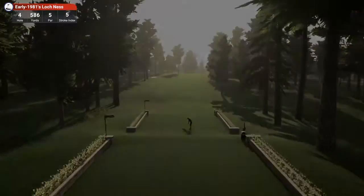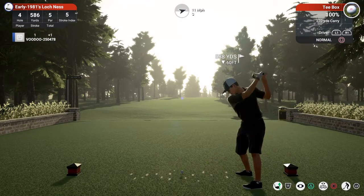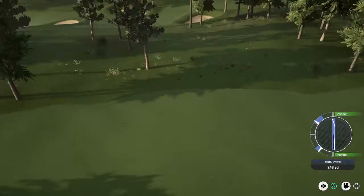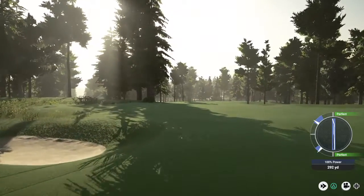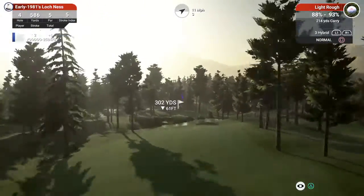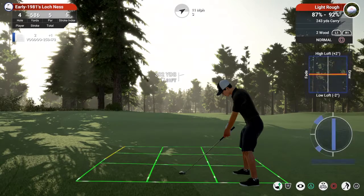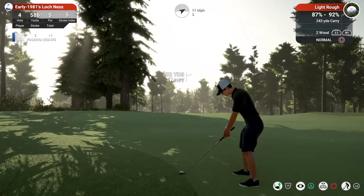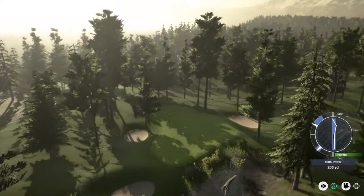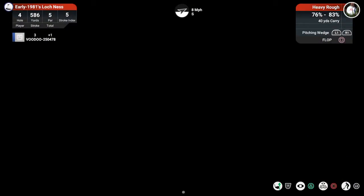All right, here's the 4th hole. And he's probably not too pleased with that. And he's taking this through some brush here. That shot is still in the rough.